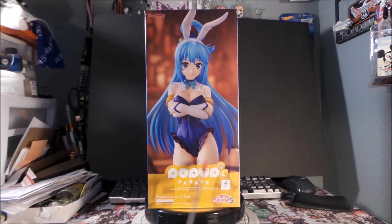It says Pop-Up Parade L here. There's the Good Smile guy right there. And here's what it says down here: presenting Pop-Up Parade figures now in larger size. Pop-Up Parade is bringing fans a brand new sense of excitement with the L line. I'm not sure, they might have an XL, but they're large size figures.